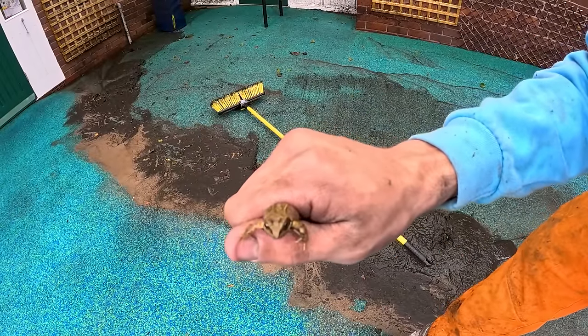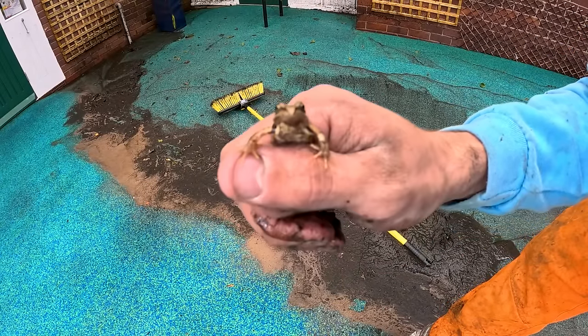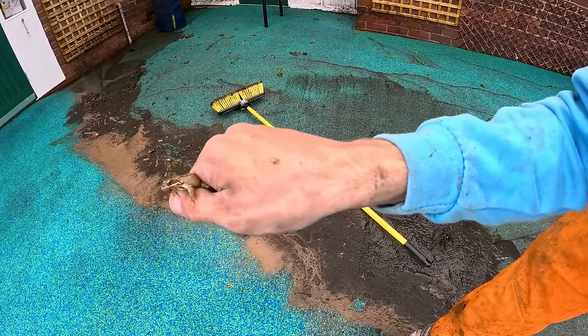More frogs. They're everywhere. I think they're hiding out under the surface. Hello. He's pretty cute.